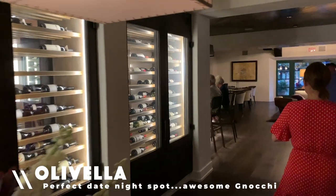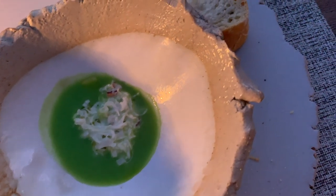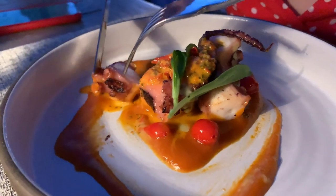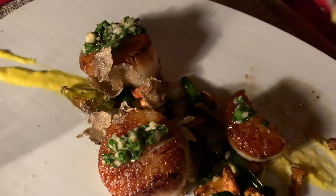The other place we ate in Ojai is called Olivella, which is part of the Ojai Valley Inn. Olivella is absolutely 100% to it, you cannot miss it. It was one of the most spectacular meals we've had this entire summer. The wine list was incredible. We had some really great local wine. And I put on a dress. It was this really special night.